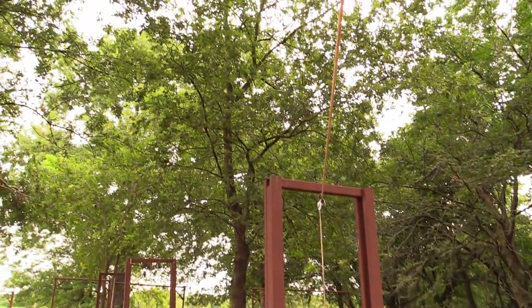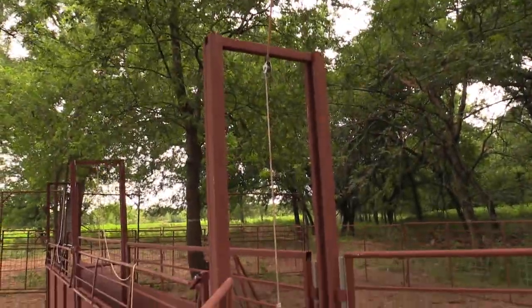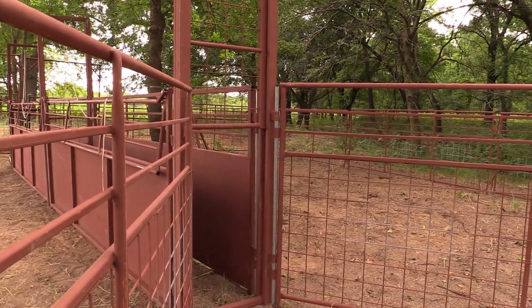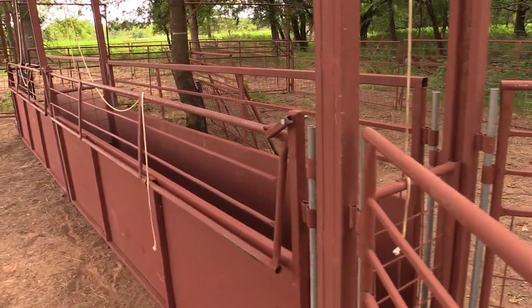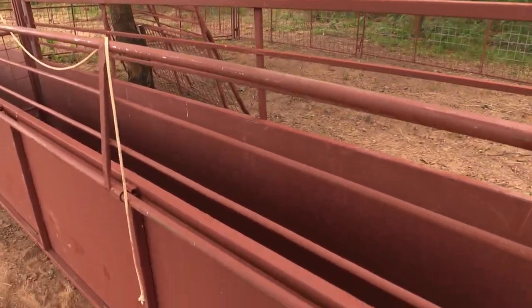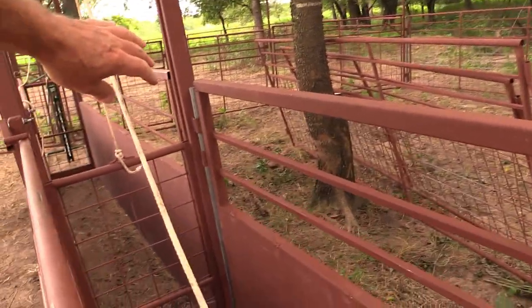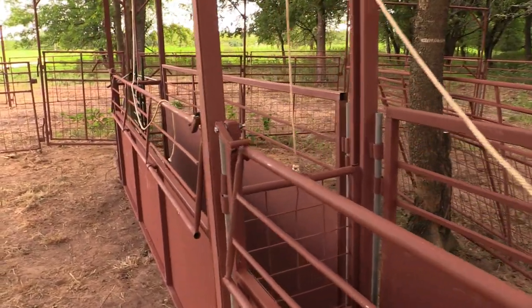And then I've got my ropes rigged up here to open the guillotine gates. So one guy can stand back here and put them in there. They'll load this first 10-foot section. And we can work on them through this 10-foot section, or we can go ahead and raise the next gate with this rope and put them in the next section.